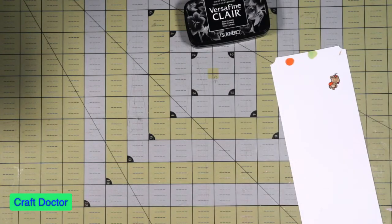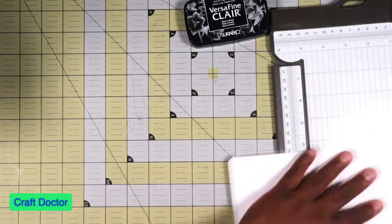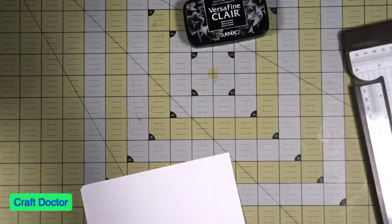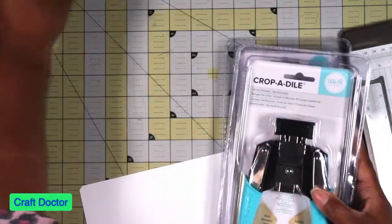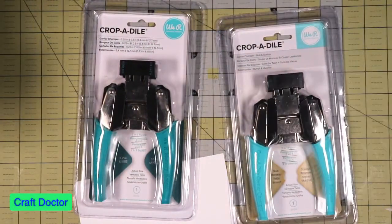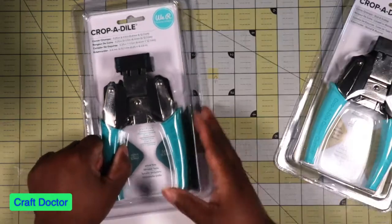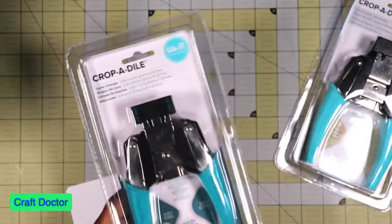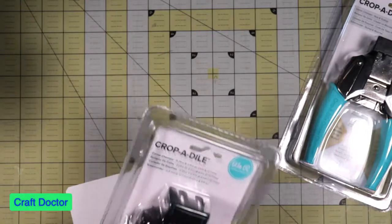I'll do that. Okay, so next up, I want to show you this, which is a weirder type situation that I bought that I didn't need. Well, I did need, but I didn't. Okay, so I got these from We Are Memory Keepers. These, the crocodile set. And I got these because I had one that had the half and one fourth, and one side broke. And so it was cheaper to buy the dual set than it was to buy both of them.